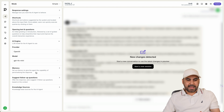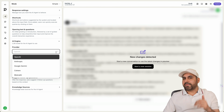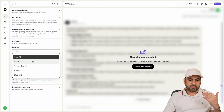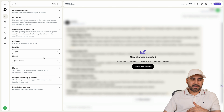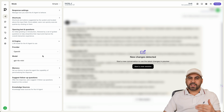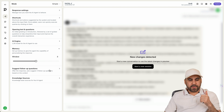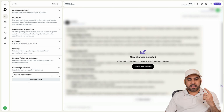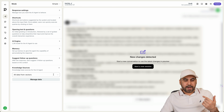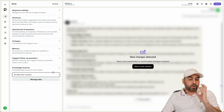You got your AI engine that you want to use, so you don't have to stick with OpenAI. You can use Anthropic, Google Gemini, Groq, and Mistral AI. Then you can select the model for each one of the ones that you select to see what you want to use, okay? You got your memory settings, suggested follow-up questions. You can go ahead and set that on, and the knowledge resource. So you can upload resources here to train the chatbot.